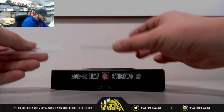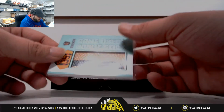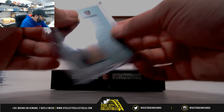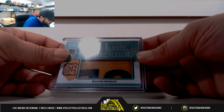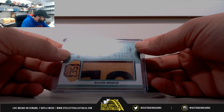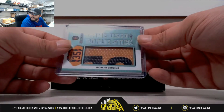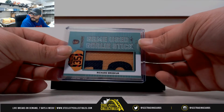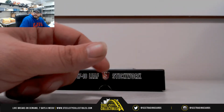Next, we got game used goalie stick. 2 of 2. And that's going to be Richard Brodeur. Two of two to Brad. Oh yeah, Sticks and Stones. Richard Brodeur to Brad.